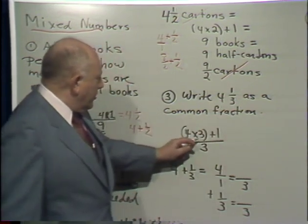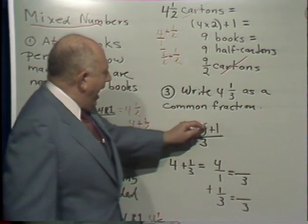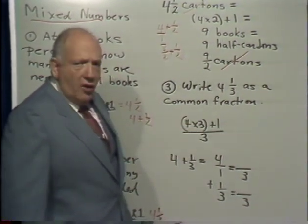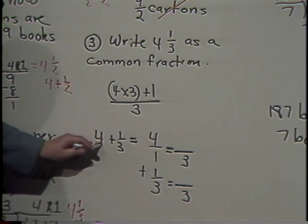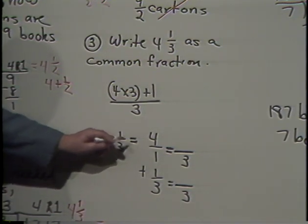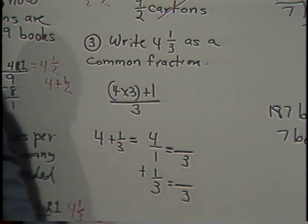See, this is the mechanical thing you've done. You've multiplied the denominator times the whole number, added the numerator, and put the whole thing over the denominator. And the logic behind that is that 4 1/3 means 4 plus 1/3. 4 is the same as 4 over 1. Remember how we add fractions? We look for a common denominator.